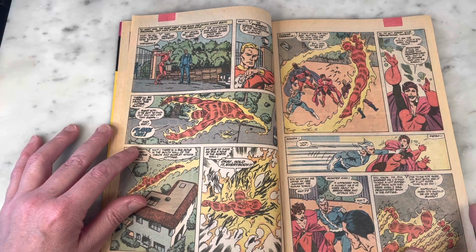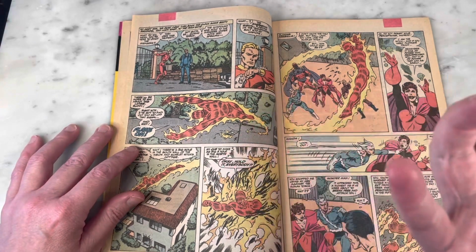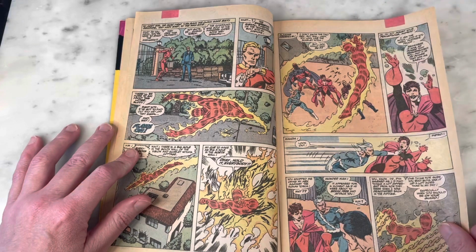That's fun. I don't know. It's sort of funny because obviously, the Human Torch, this isn't a very realistic approach, but it's so classic and just looks so good and exactly how the Human Torch should look to me.